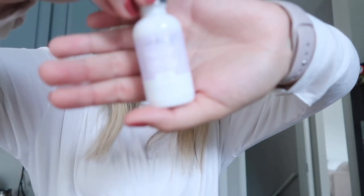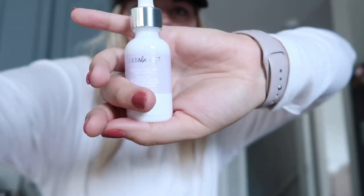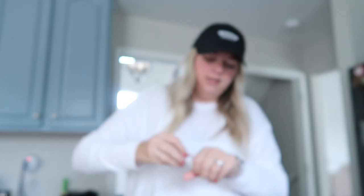I got some gradual self-tan drops and it's the Ulta brand. I had these a while ago, but they expired. I just like to mix these in with my moisturizer. I barely use these, but I just kind of feel pale, so I decided to get those again. And then I also got a new brow pencil in the shade 3.5 neutral brown. Love this one so much. I cannot find another eyebrow pencil that is as good as this.